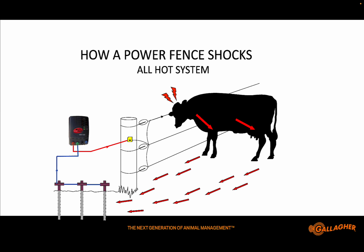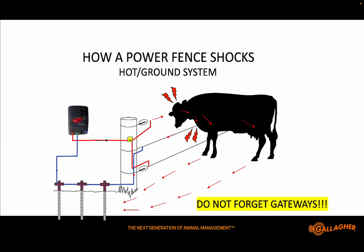Now, there are some inefficiencies there because we're relying on the soil to conduct those electrons. But with this all-hot system, if it is designed properly and we have the proper type of ground system, then this ground system acts like an antenna. And that's what we're wanting: something to pick up the signal of that animal touching the wire. This all-hot system is what I use and recommend most of the time in Kentucky and Tennessee and most of the Southeast, but we have to rely on the soil. Now the second type is a hot ground system.